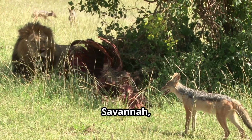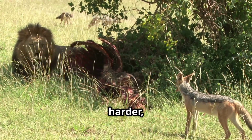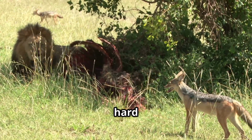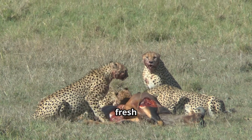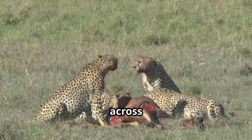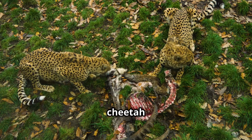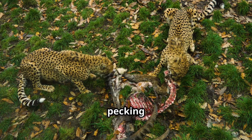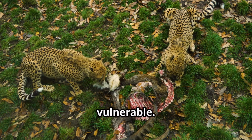On the African savanna, a successful hunt is only half the battle. The next, and sometimes harder part, is keeping the meal you've worked so hard for. Every predator is also an opportunist, and the smell of a fresh kill is like a dinner bell that rings across the plains, attracting all sorts of hungry competitors. The cheetah is, unfortunately, at the bottom of this pecking order. After its high-speed chase, it is utterly exhausted and vulnerable.